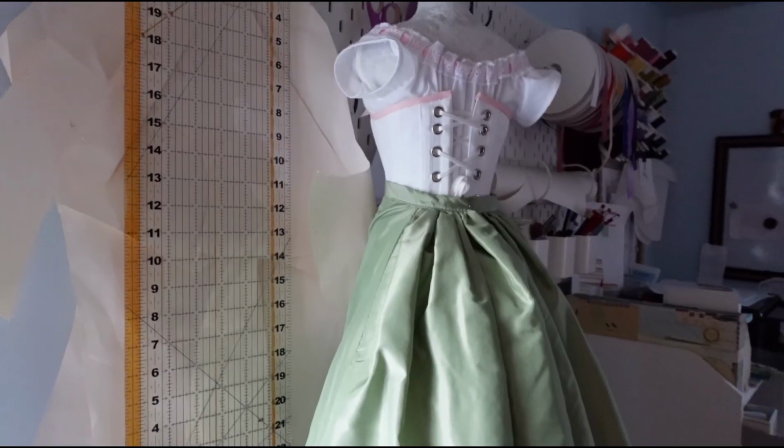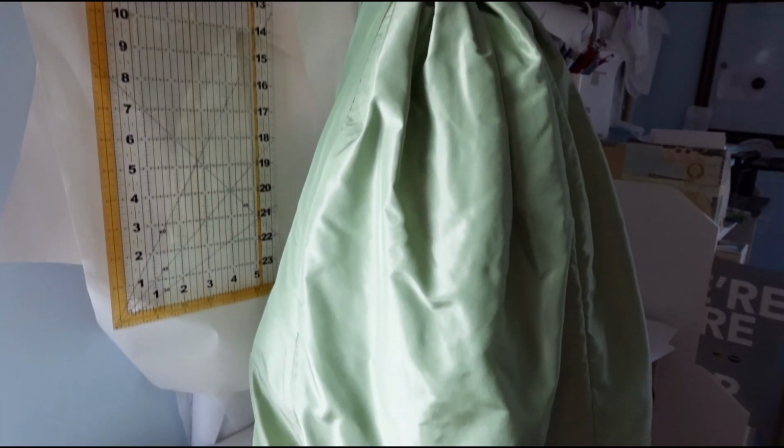In the first video, I made a chemise, a pair of drawers, and a corset, all in one day. And in the second, I finished the undergarments by making a bustle support and a petticoat. I love having my little dress form in my sewing room, and I'm planning on making a gown for the half-scale dress form later this year.